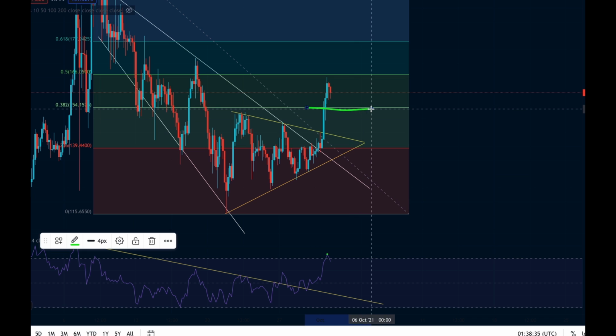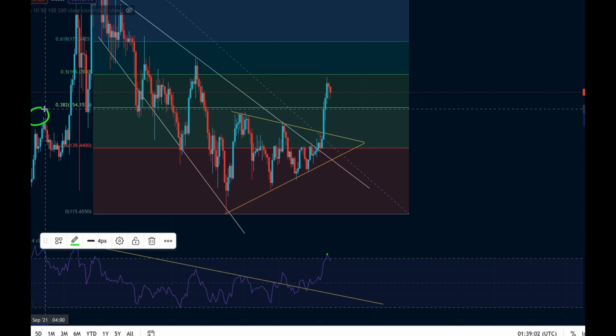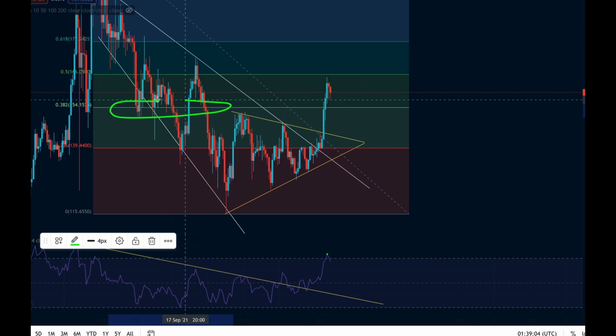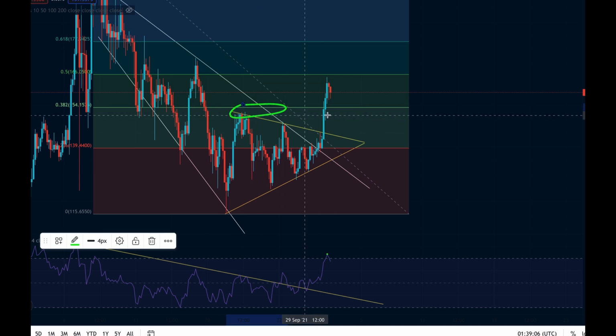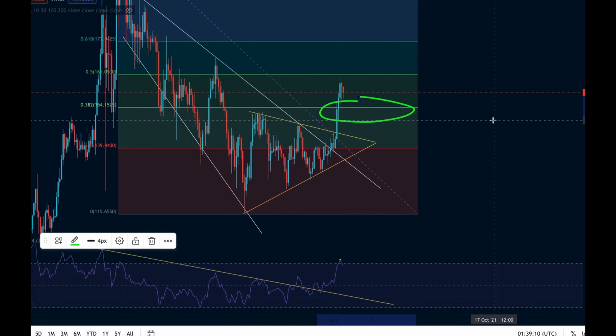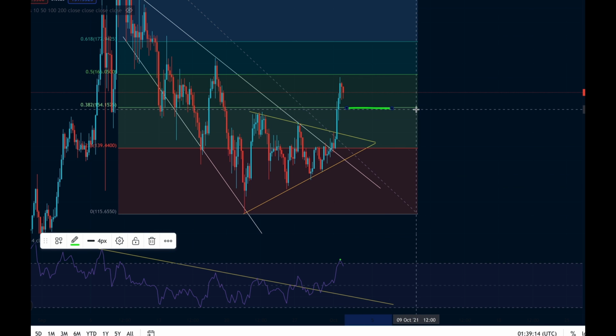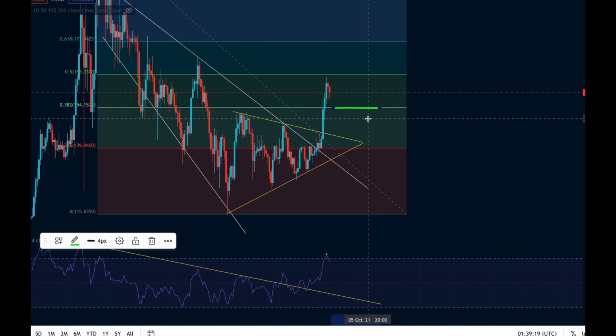We need to be able to maintain ourselves above $153. If we look at this 0.382, guys, previously we came up and found this as resistance, we then flipped it into support. It came into resistance again, and now is likely going to be providing us with a good deal of support. So in my opinion, we're going to stay above this level. If we do take a dip below this level, then we could potentially see another good buying opportunity.